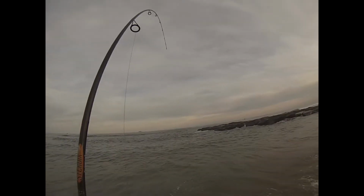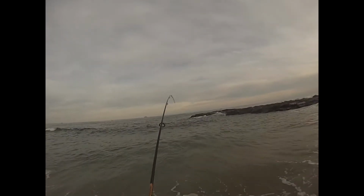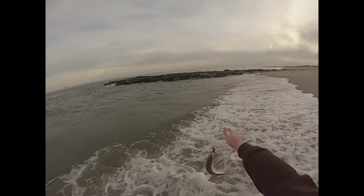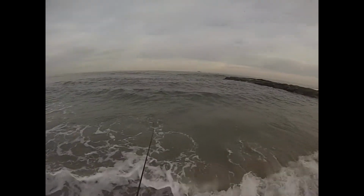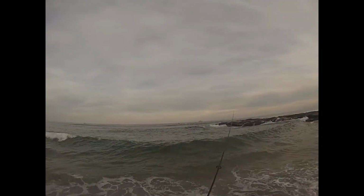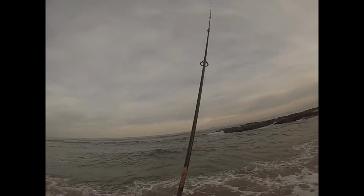Another one. Another little striper, about the same size. All right. There's another one. Jeez. Oh, he came off.